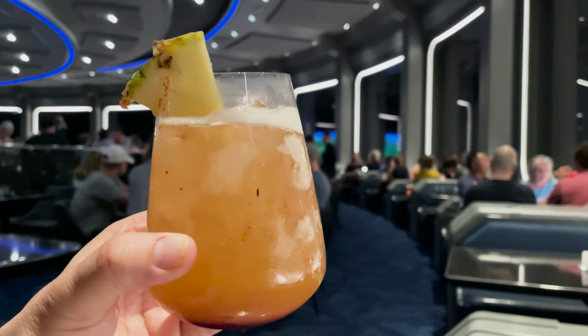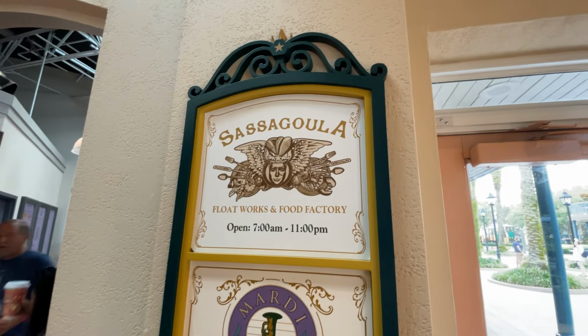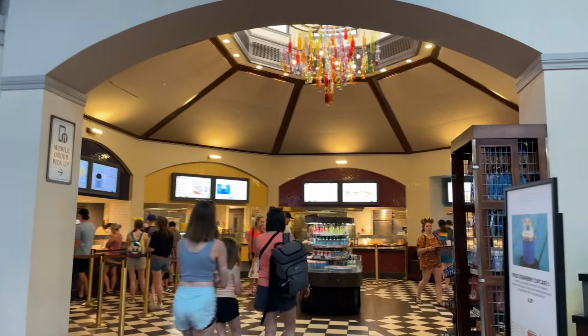Now keep in mind, this is the only full dining option at Port Orleans French Quarter. There is no sit-down restaurant at Port Orleans French Quarter. There is one over at Riverside if you want to take a quick little walk over there, but we never really had an issue with it because I feel like we eat at so many other restaurants in the parks. But at the end of the day, I think the Sassagoula Floatworks and Food Factory is great for a quick bite before or after your day's adventures.